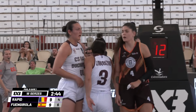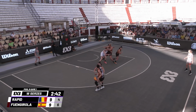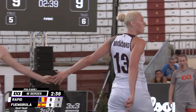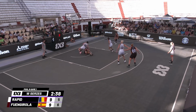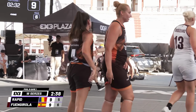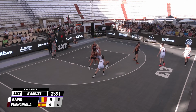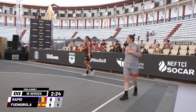Now it's 2:44 on the game clock. It's a tied game. Mastral at the wing. Trying to get it into Garcia. And Petronite gets Rapid to their 5th team foul. Look at the battle. Oh, they're going to call it jump ball. Yeah, it's a good job from Hervasini and Limousin to collapse on the defense. Petronite to start things up. Limousin gets the screen, had a great look at the cup, couldn't knock it down. And they let the ball go out of bounds so they can check it up top.